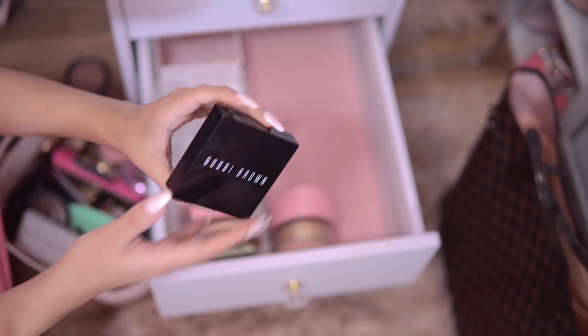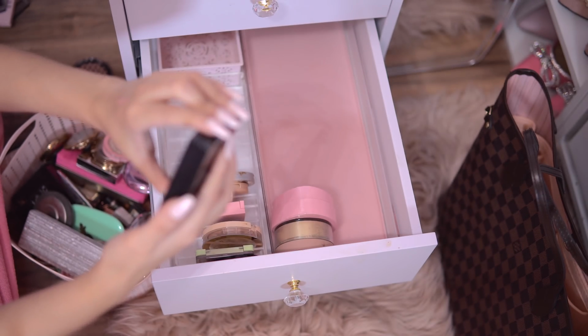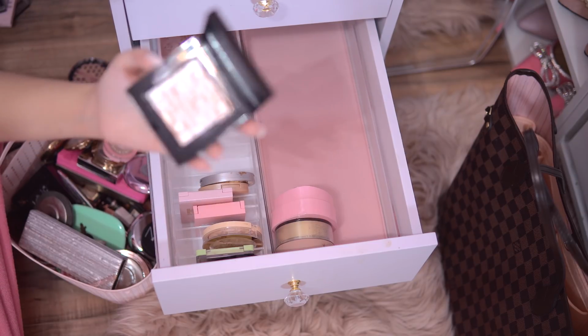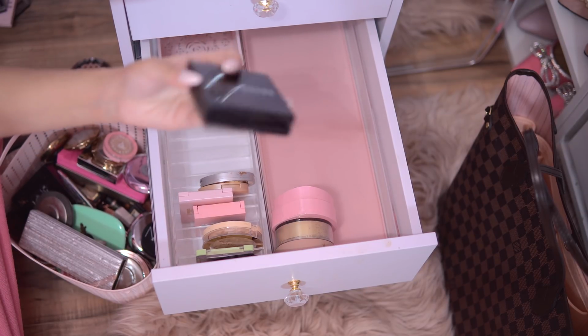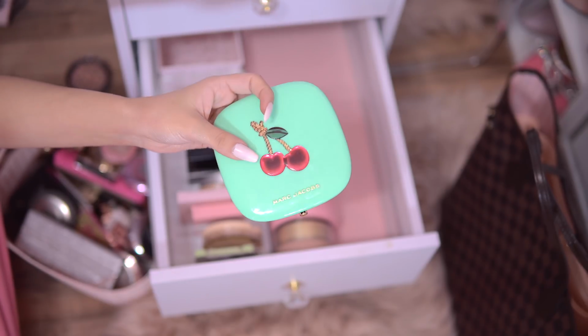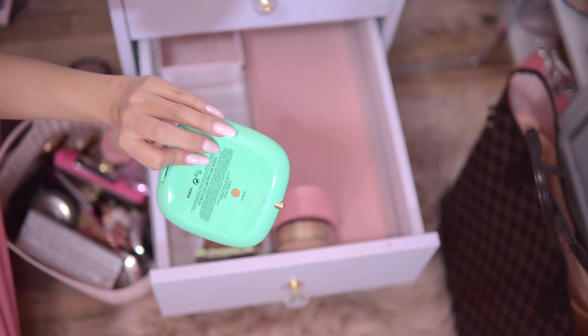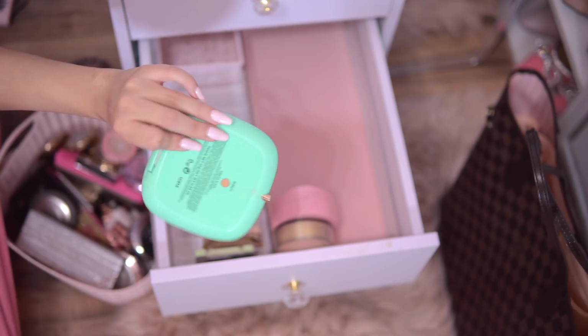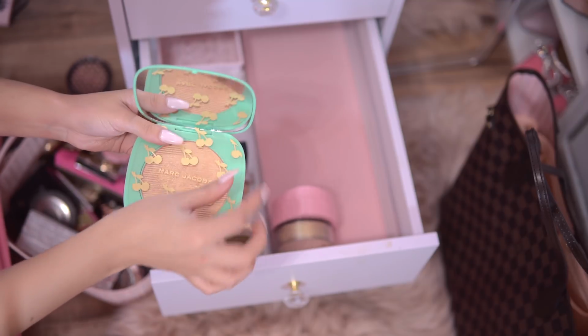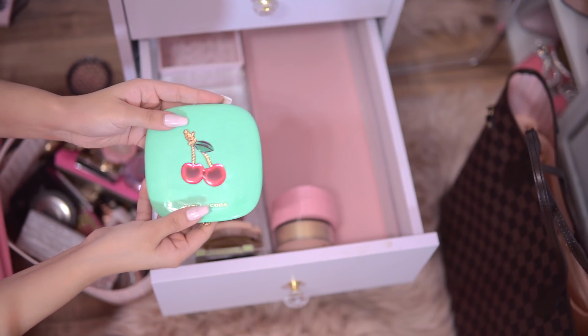So I have this Bobbi Brown Pink Glow highlighting powder, and I got this not long ago. This is such a beautiful everyday highlighter, so I'm keeping that. Just got this Marc Jacobs one not too long ago, so I'm gonna go ahead and keep this. I did find this at a HomeGoods, so if you want this, check your HomeGoods, but they no longer sell this. I think this is discontinued.